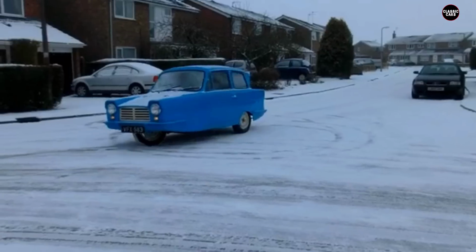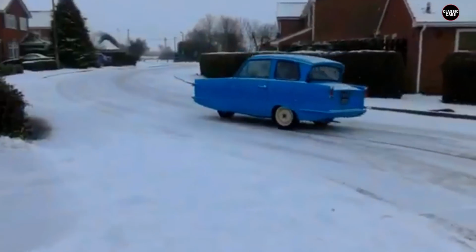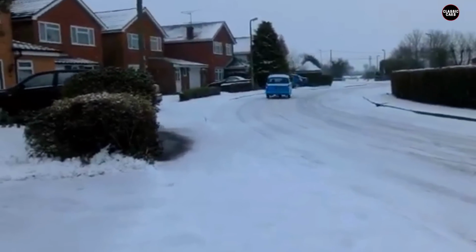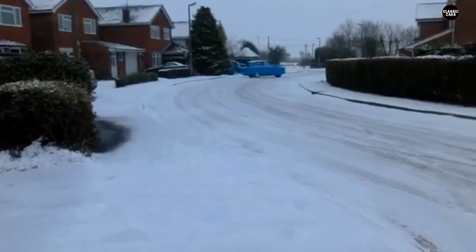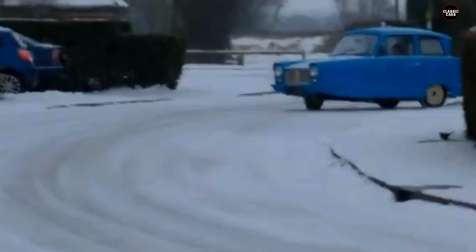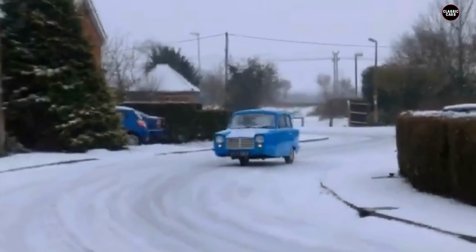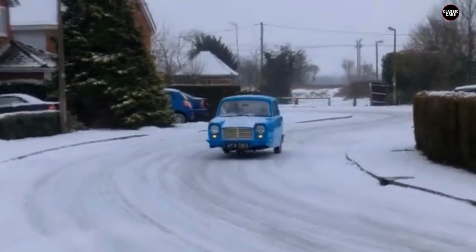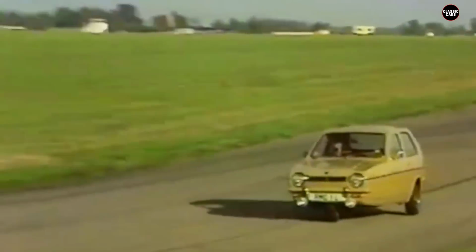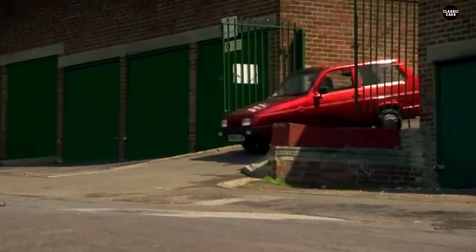It was, in many ways, a car that wasn't built to be taken seriously, but that only added to its charm and cultural significance. The first thing that stands out about the Reliant Regal is its lopsided, quirky design. With its narrow three-wheel layout, one wheel at the front and two at the back, the Regal was inherently unstable, especially when cornering at speed. Most famously in the British sitcom Only Fools and Horses, where the character Del Boy would often send the car tumbling over with a well-timed nudge.